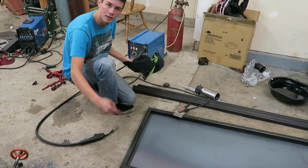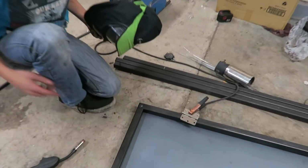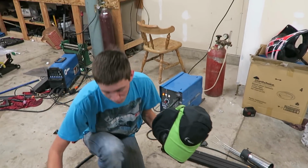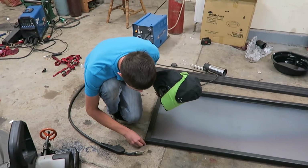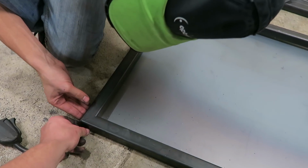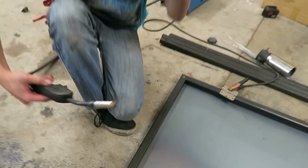See, look at that. Look at the camera right there. That's a nice little tack. Nice and clean. So now we're just gonna tack all the corners. Make sure it fits up good. These didn't move over, did they? I don't think so. As long as they're flush with this and that, it should be good.